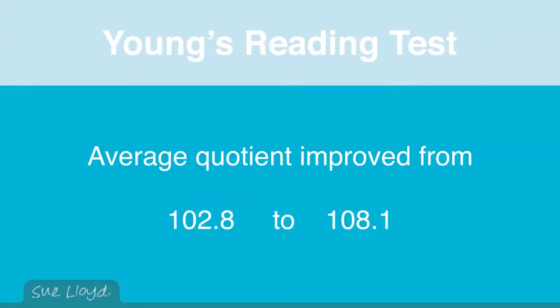Two years later, they were tested on a standardized reading test, which was administered to all the children in the county. The test used at that time was the Young's Reading Test. Our children had improved from an average quotient of 102.8 to 108.1, which is a highly significant improvement. It is usually quite difficult to improve by 1 quotient point, but to go up 6 points was remarkable.